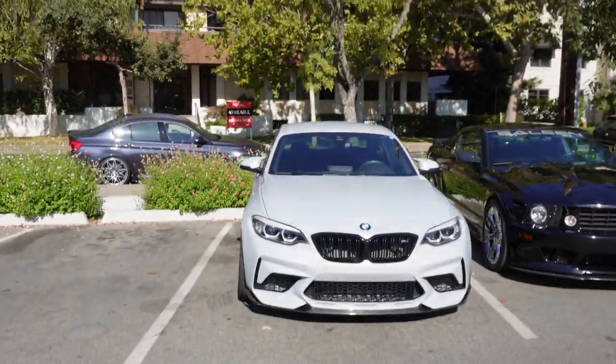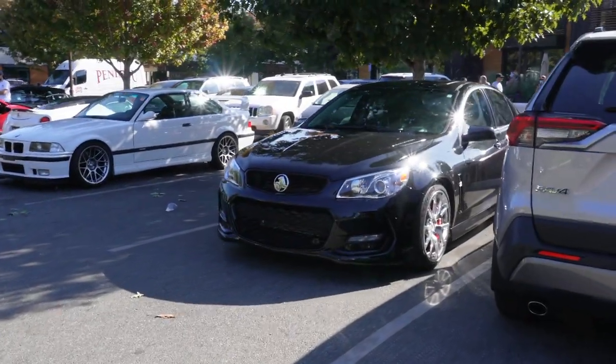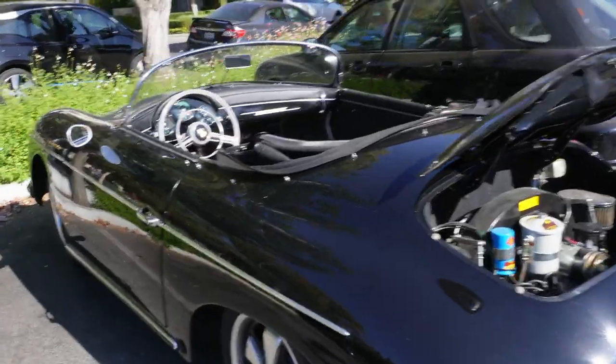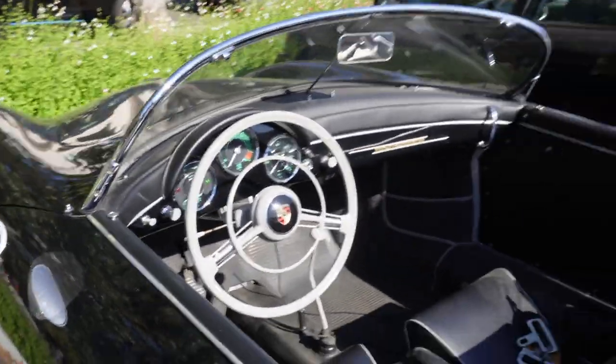Shout out to Bobby. We got yet again another M2. And right next to that, we got Dexter's Mustang. And we got the SS. The SS, we've seen this a few times. Very unique car. Basically has like a Corvette engine in it. Little 356. Normally they're replicas, but always nice. Not sure if this one is or not.